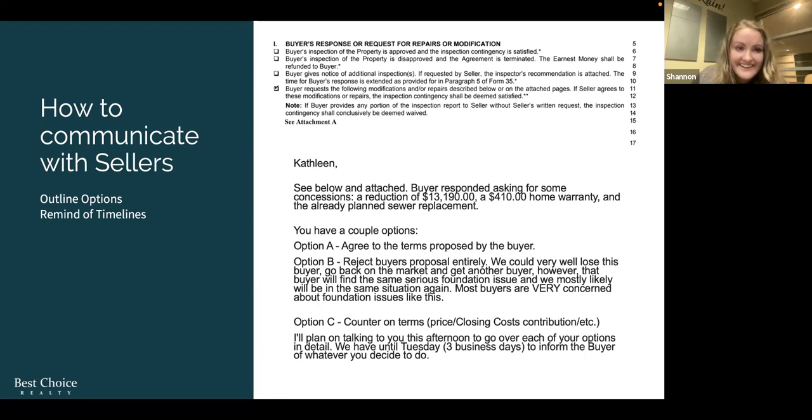So let's work together. I think the key on the way the inspections are running right now is we need to work together. How can we problem solve? How can we find some sort of solution where buyer wants to buy, seller wants to sell, but we have some sort of gap, whatever that gap may be? And then again, I'll plan on talking to you this afternoon to go over your options in detail. We have until Tuesday, again reminding them of the timelines, to inform the buyer of whatever they decide to do.